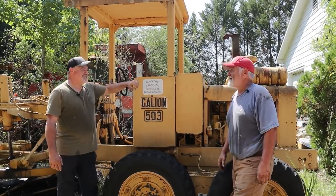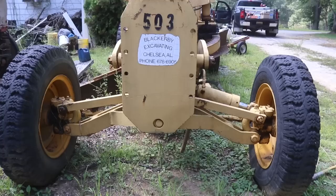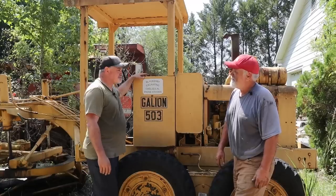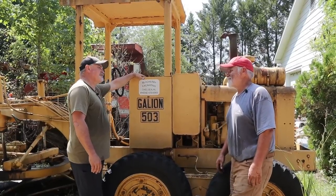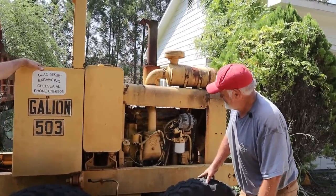Oh Lord. Hey, we're in Chelsea, Alabama, and we're going to do this old Galion 503. What kind of motor does it have in it? Oh, it's got my favorite, a little Motor City, 53 series Detroit. Oh yeah, that thing's gonna fire right up.